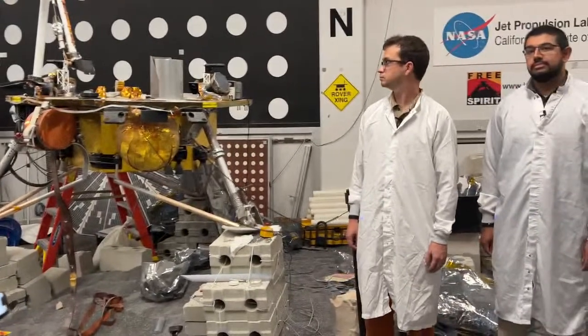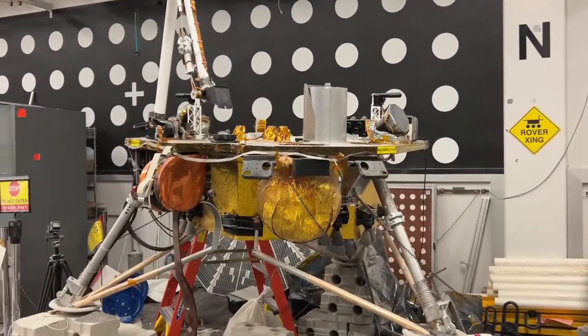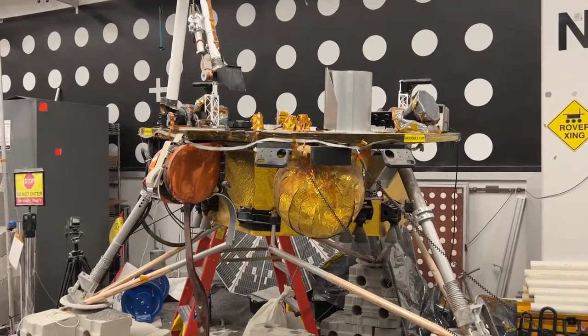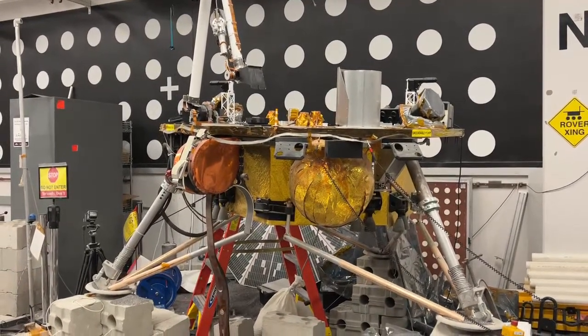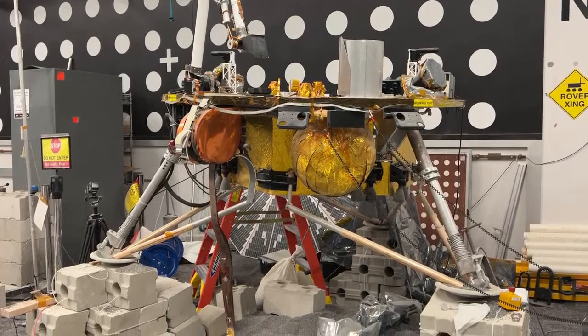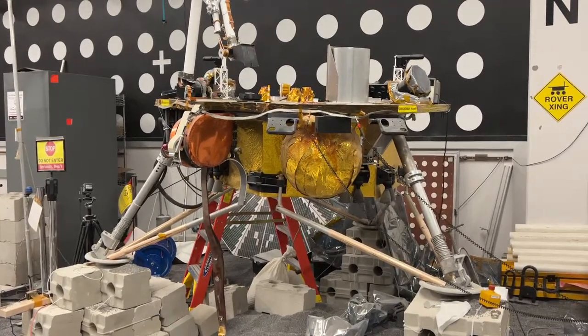And behind us, that is ForeSight. It is InSight's Earth twin used for testing. The model is an exact duplicate of InSight, minus a few things that have been removed, like the solar panels, but it gets the name ForeSight because engineers practice doing everything the lander will do on Mars here first.